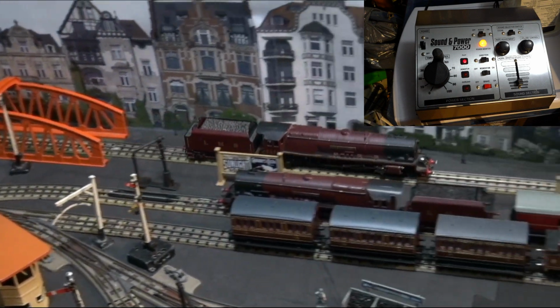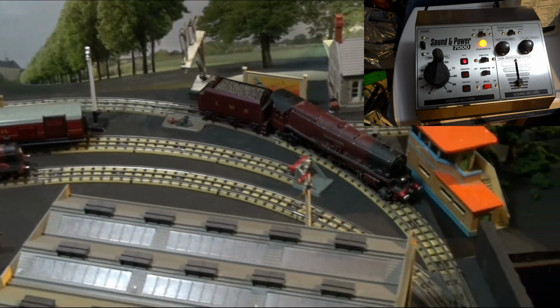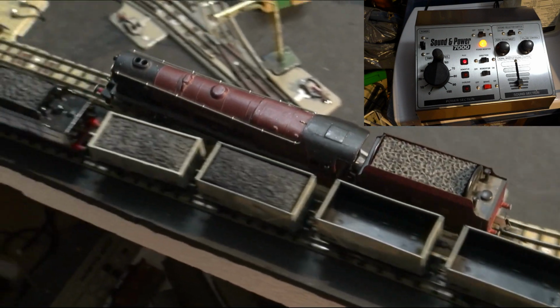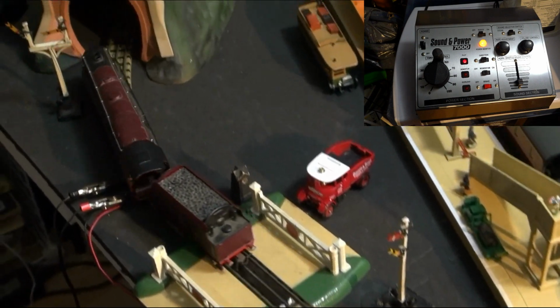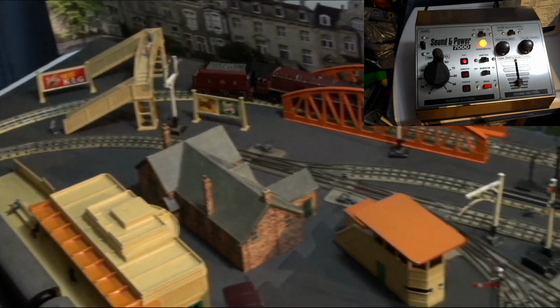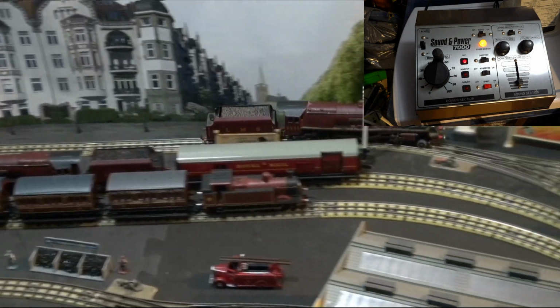This is still the Duchess of Atholl, but I've already got a Duchess of Atholl, so if it's going to keep its place on the railway, it will probably get renamed to one of the others. The Duchess of Sutherland and the Duchess of Abercorn are the 2 non-streamlined Duchesses built in 1938 that I haven't got. I've already got a Duchess of Atholl, a Duchess of Buccleuch and a Duchess of Montrose.